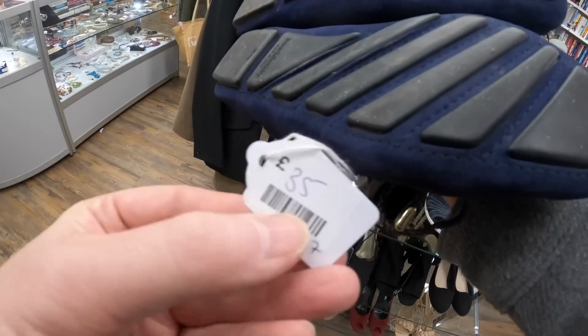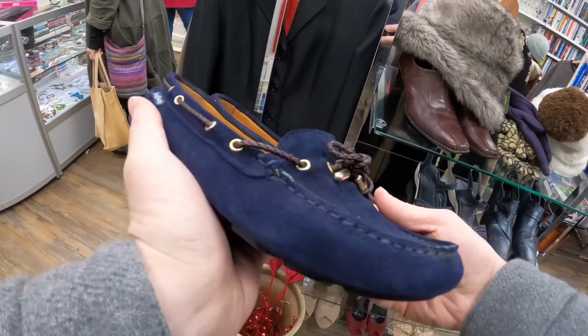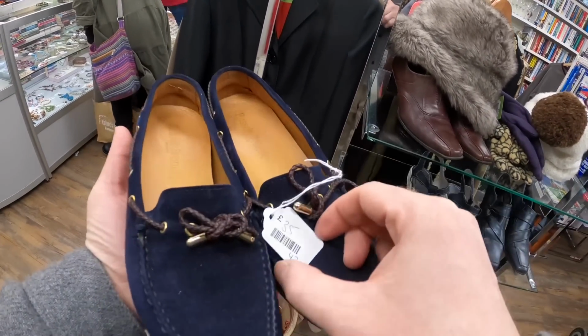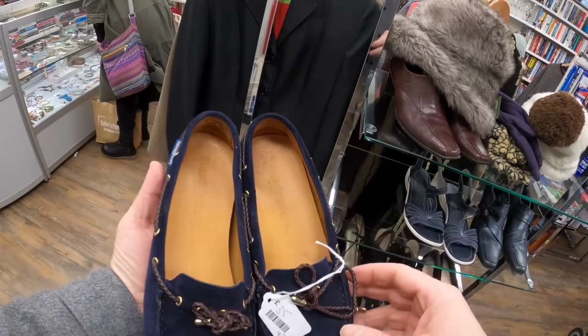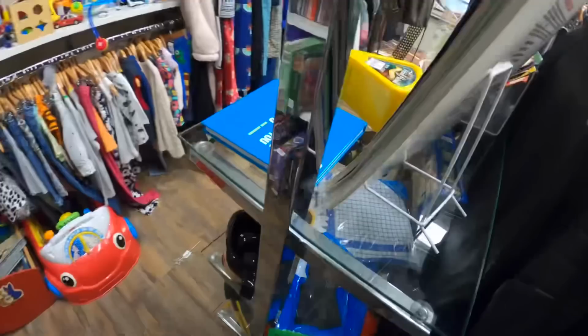Russell and Bromley, £35, folks. £35, I'll say no more. I hope the charity makes the money for him. But I've seen over on Instagram, there's a lady that I follow, everyone knows how obsessed I am with her, and she just sold some Russell and Bromleys for 120. I'm not saying they're not worth it, but it's the right style.